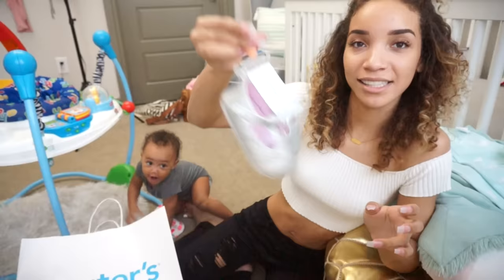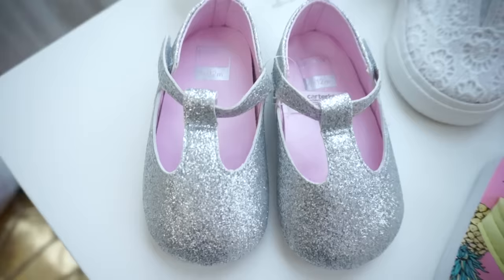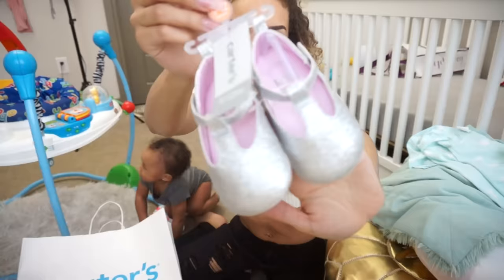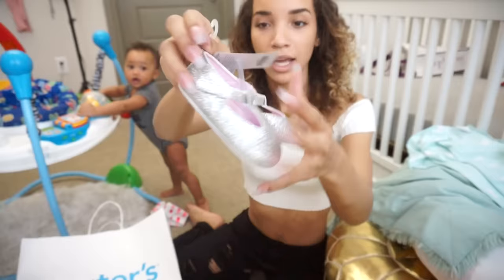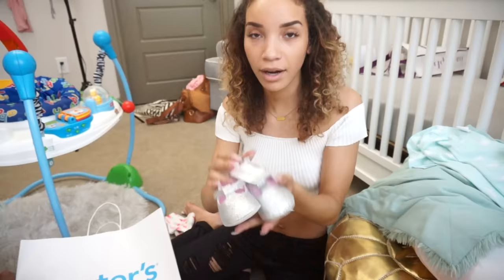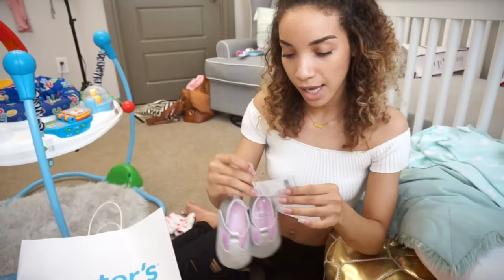This one is silver glitter. So real shiny and glittery, and it has pink on the inside, and these are super easy, just Velcro on one side. And I like these type of flats. I didn't get the other pink ones because they were more of a slip-on type of flat. I like these that actually have an ankle strap, that way they stay on her feet a lot better. So I thought these were a cute little neutral silver she can wear with all of her outfits. And these are 9 to 12 months size.